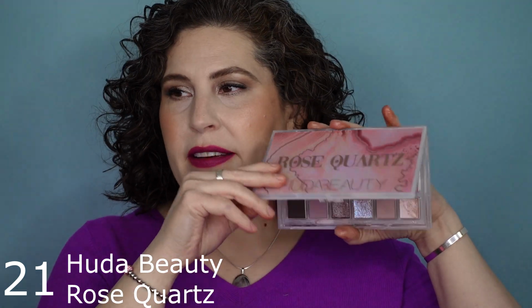Number 21 is one I fell in love with. I picked it up during the Sephora sale, and it's this. So many people were raving about it, and I didn't get it when it first came out. I was like, I'm not doing that, I'm gonna wait. And the truth is, this rose quartz palette, which I have always struggled opening, has really been fantastic.